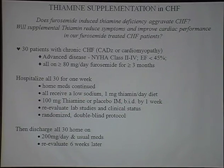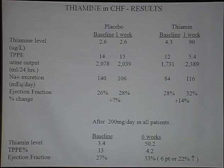Then you're going to send them all home on oral thiamine, 200 milligrams a day, plus the usual meds, and reevaluate 6 weeks later. And what you find, thiamine levels were fairly low, 2.6, placebo therapy did nothing, but with thiamine supplementation, the blood thiamine level rises from 4.3 to 90. Urine output did not change significantly with placebo therapy, about 2 liters.